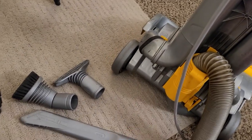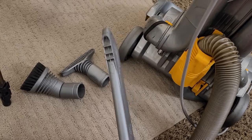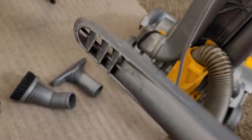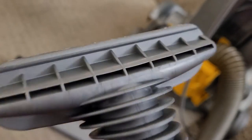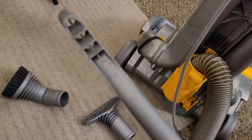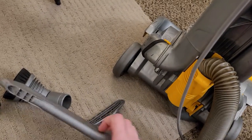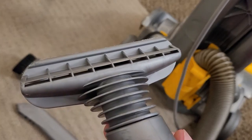But on these DC07s, it's not as big of a deal because the suction isn't as, you know, offensively strong, and you also have these attachments that have little bits of airflow holes in them, at least in the case of the upholstery tool and the crevice tool. Although if you buy aftermarket tools, those may not have these grooves in them, as they might not care. They might be a bit more generic. So keep that in mind. If you have genuine Dyson tools, they'll have these features, and they're really nice.